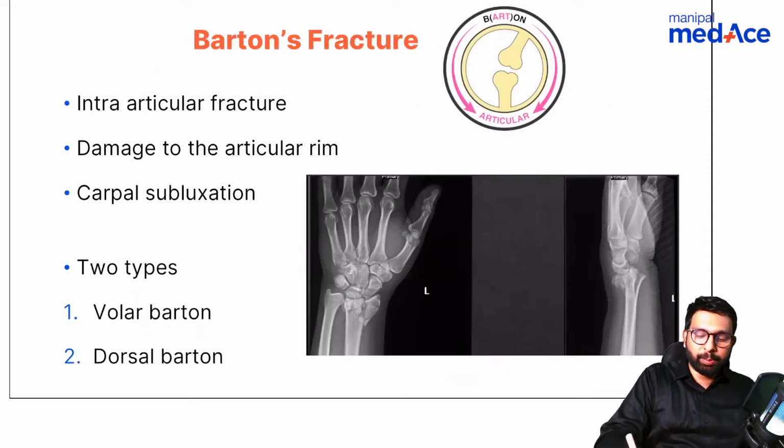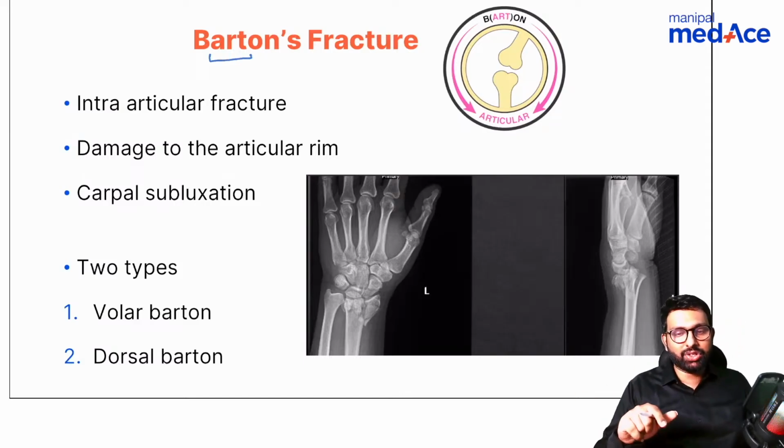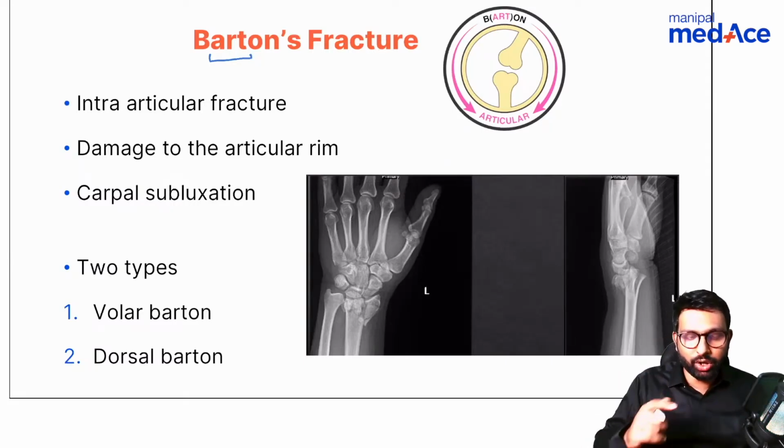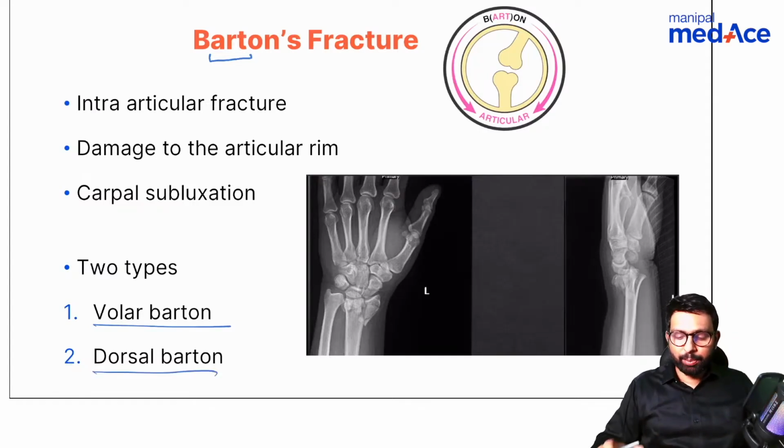A simple way to remember Barton is that ART stands for articular. So it is an intra-articular fracture of the distal radius with carpal subluxation, and it can be of two types, depending on whether it goes volar or dorsal. So you can have volar Barton or dorsal Barton. Both of these are possible.